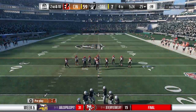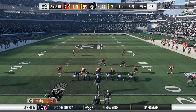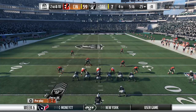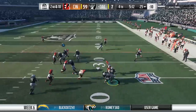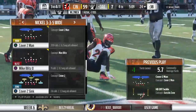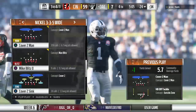So they're still at the original line of scrimmage here. 2nd down and 10. Back to the ground, this time Lynch. And they'll lose a yard that time, and that's going to lead to a 3rd down. Oh, partner, that play brought back memories.